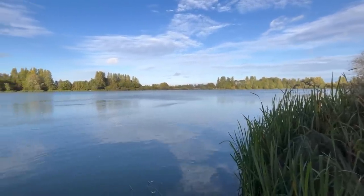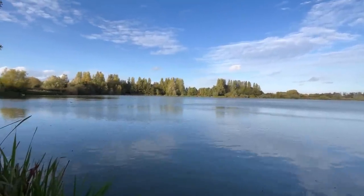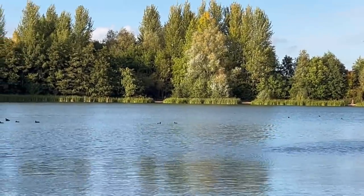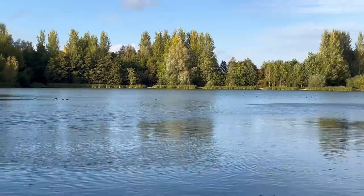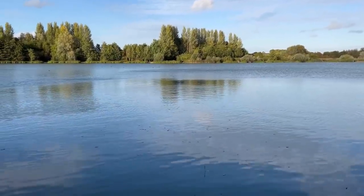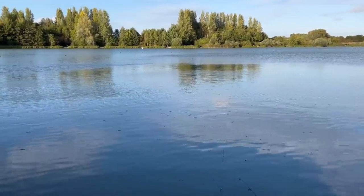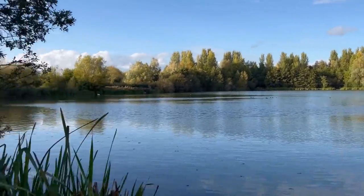But we've seen one fish caught, this gent over here in this corner. I don't know if you can see him over there. There he is over there. He had one out, couldn't see how big it was. But yeah, no real signs. I haven't seen any sign of fish apart from that one at the start.